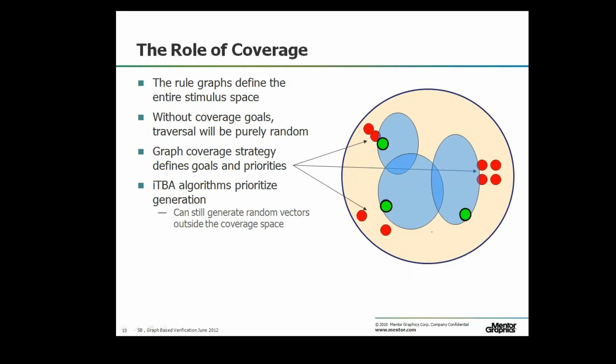So let's step back and talk in a little more detail about coverage, which is a very important part of this. As I mentioned at the beginning, the rule graph itself defines the entire valid test space or stimulus space. If we just start simulating that and start to traverse the graph without any goals, the traversal will be random. During simulation, we're going to pick one possible path through the directed graph and produce stimulus according to the sequence that we get. And then we're going to pick another one randomly, and there will certainly be repetition. So we will repeat the same patterns many times if we run long enough. So in a way, that result is equivalent to what you would get using traditional constrained random generation.